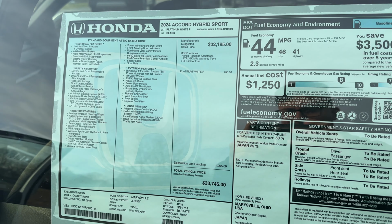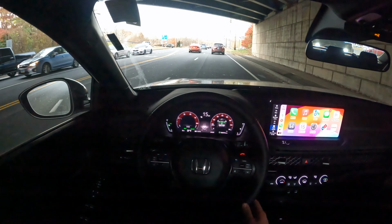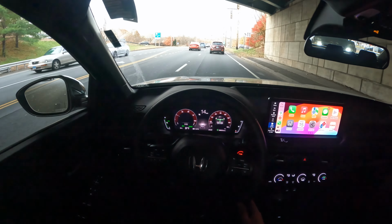Oh man, this is very, very smooth. It does it very easy. Brakes are definitely good. In sport mode, the steering wheel becomes heavy, the car becomes a little bit more responsive, and the brakes become a tiny bit better. Let's go ahead and put this thing back in normal mode.